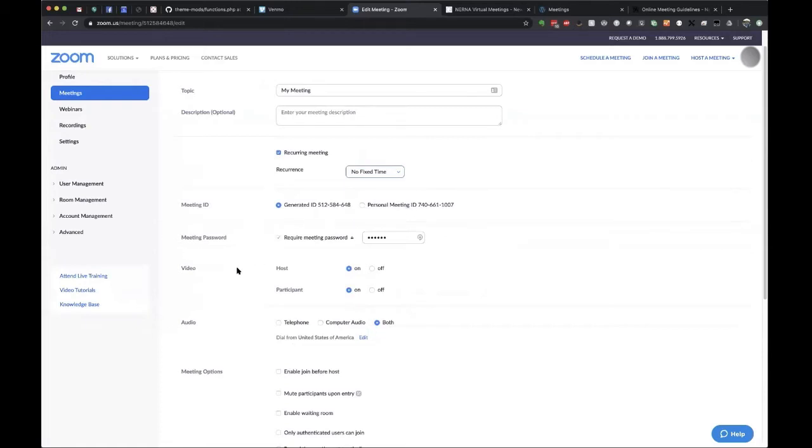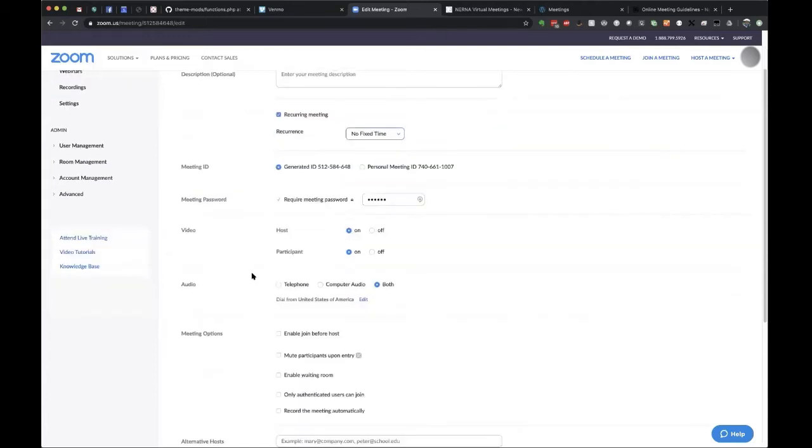Correct. I personally have been instructing people not to use their personal meeting ID because that's yours, and it never, well, you can change it, but under normal circumstances, it wouldn't change. Whereas you might want a different one for this group or for that group or whatever the case may be. But it's all personal preferences at that point, not Zoom preferences.